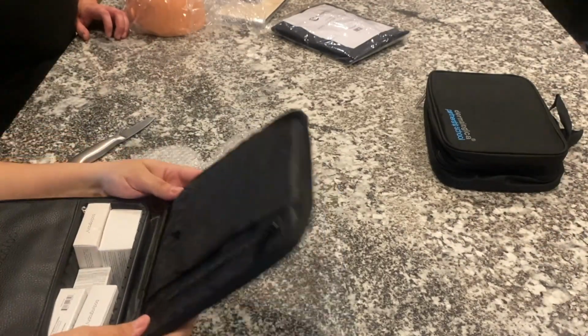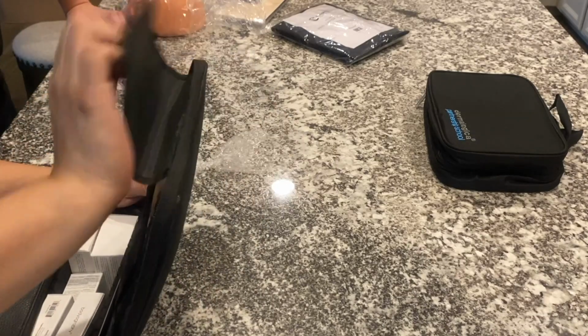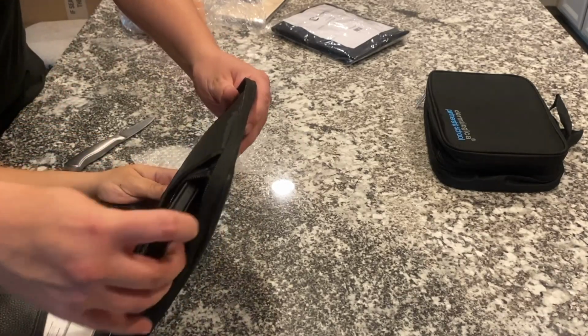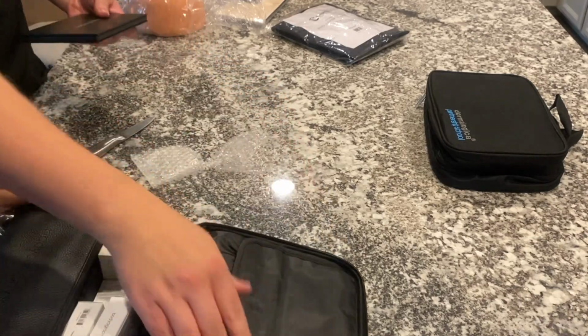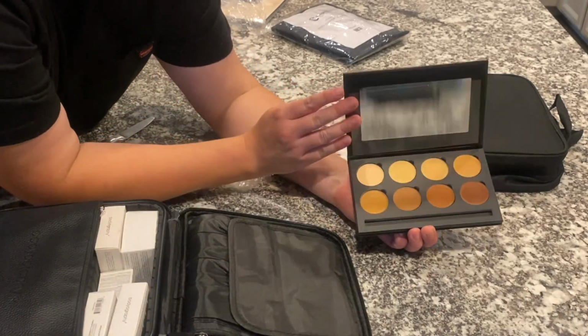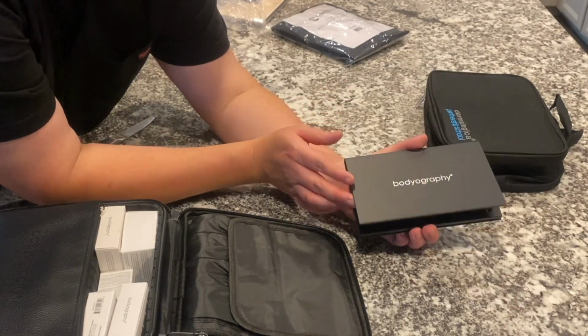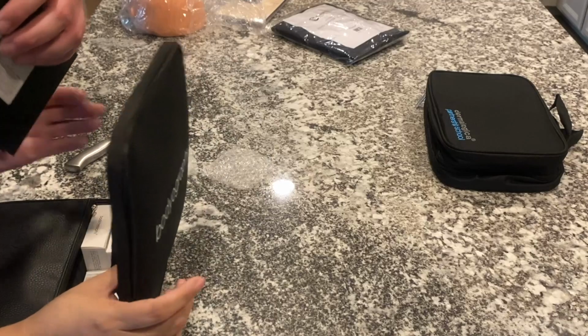Okay, yeah. So I'll show them that. How about this one? Oh, I forgot about that stuff. Is it this? I forgot about this. Nice. It's a big, huge palette.